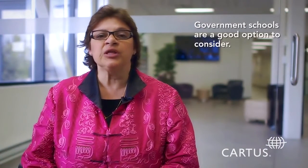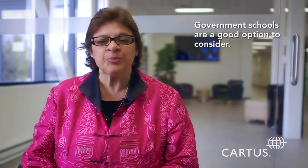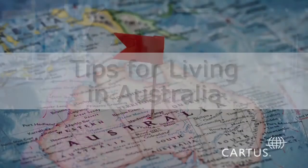Government schools are a good option to consider. It's really important to note that in Sydney and Canberra, government schools require holders of temporary visas to pay a temporary visa holder fee, which could range from $3,200 to $9,900.